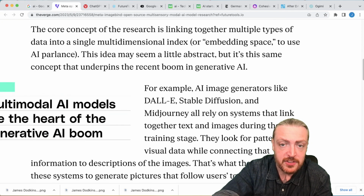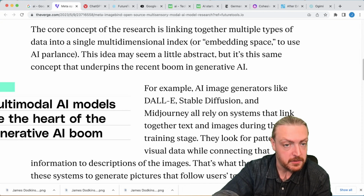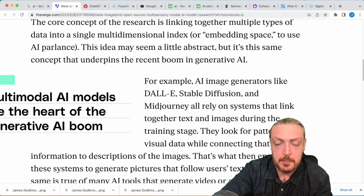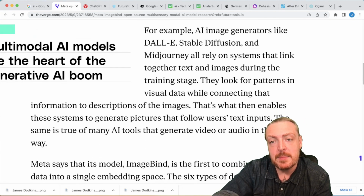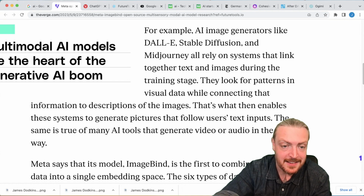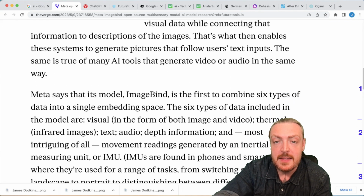The core concept of the research is linking together multiple types of data into a single multidimensional index or embedding space, to use AI parlance. This idea may seem a little abstract, but it's the same concept that underpins the recent boom in generative AI. For example, AI image generators like DALL-E, Stable Diffusion and Midjourney all rely on systems that link together text and images during the training stage. They look for patterns in visual data while connecting that information to descriptions of the images. That's what then enables these systems to generate pictures that follow users' text inputs. The same is true of many AI tools that generate video or audio in the same way.